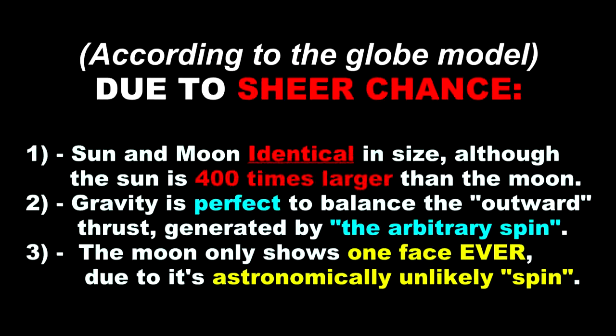So just to recap the 3: 1, the sun and the moon are identical in size due to a highly unlikely optical illusion. 2, gravity is perfectly balancing us with the spin due to sheer chance. And 3, we only see one face of the moon due to the chance geosynchronous orbit. Okay? So any forensic investigator at this point should have an eyebrow or two raised, as you need to multiply these unlikelinesses of all the factors. But we'll continue because this has only just begun.